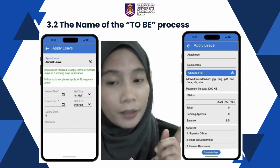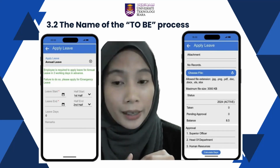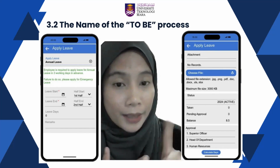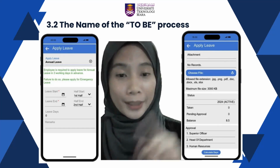Attachment. What is attachment? Attachments are, for example, a wedding card attachment because you want to apply for annual leave, right? So you upload your wedding card attachment there, and then you submit your application. So you can see your approval.